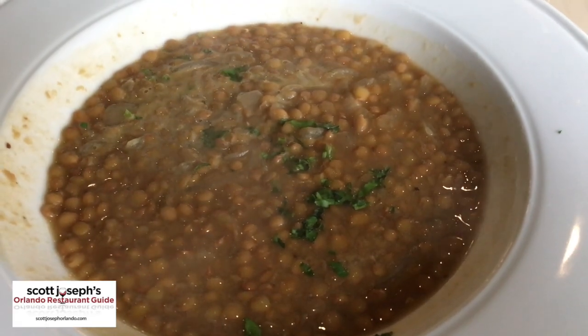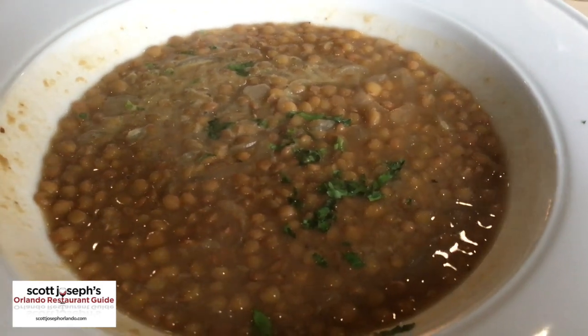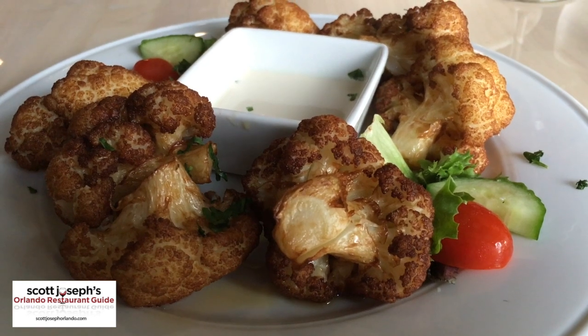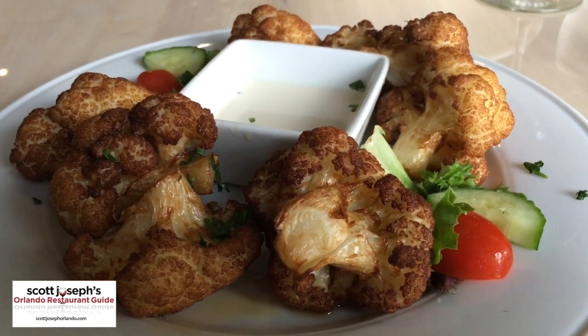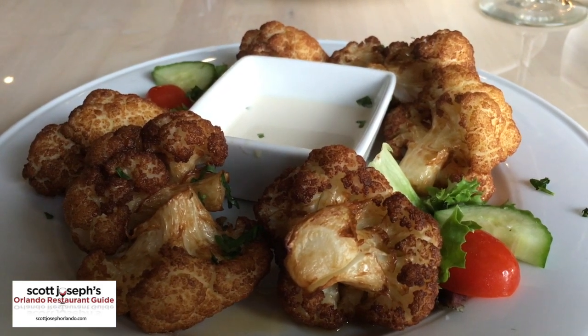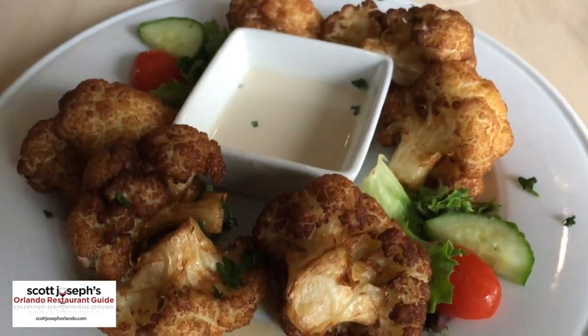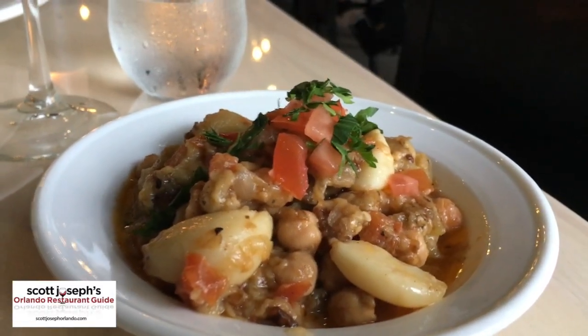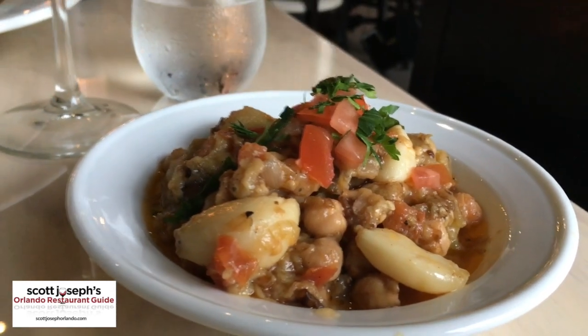On another visit, I started with the lentil soup, a large bowl of pebbly legumes, well seasoned and filling. My companion began with the arnabit, baked cauliflower with tahini sauce. It looked as enticing as it sounded, but ultimately cauliflower needs more seasoning to go it alone. We also had the makanek, short fat beef sausages, and eggplant caponata, pulpy, cool, and tasty.